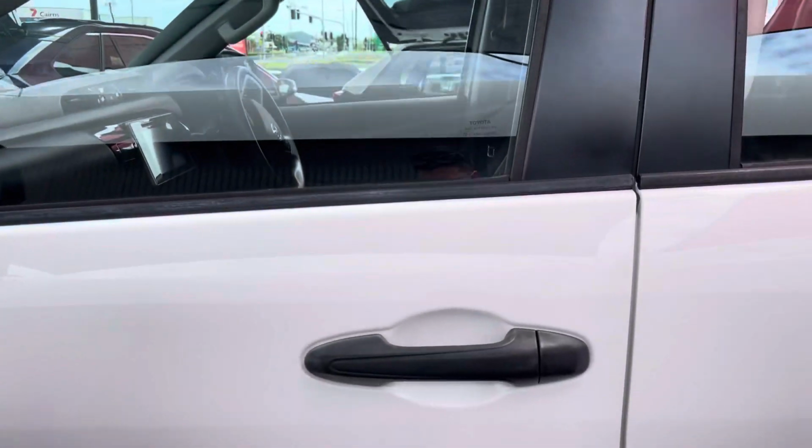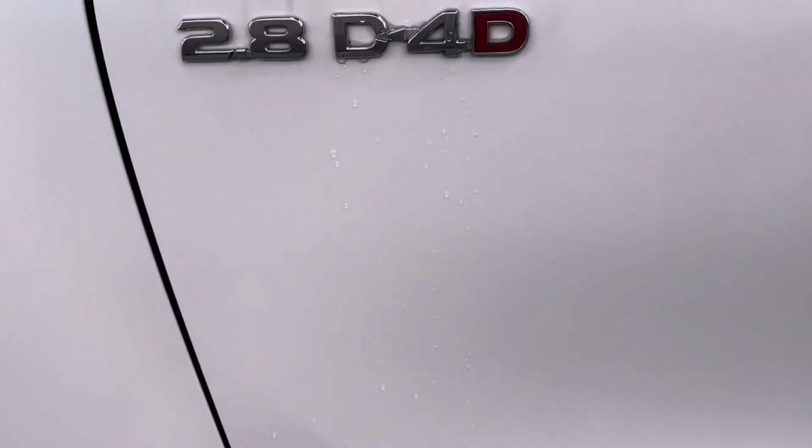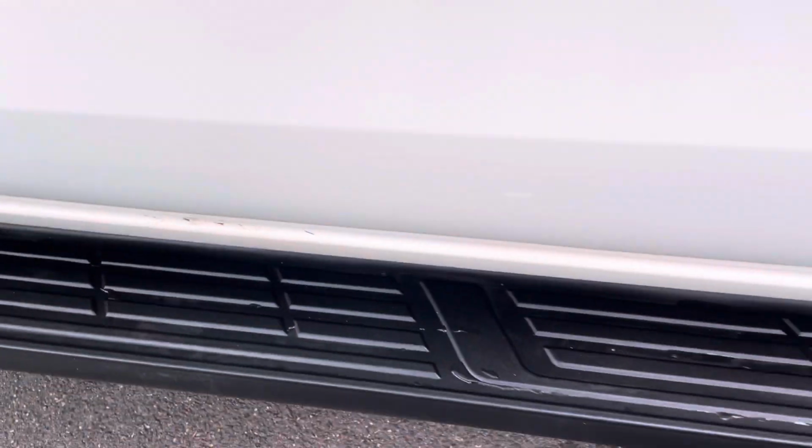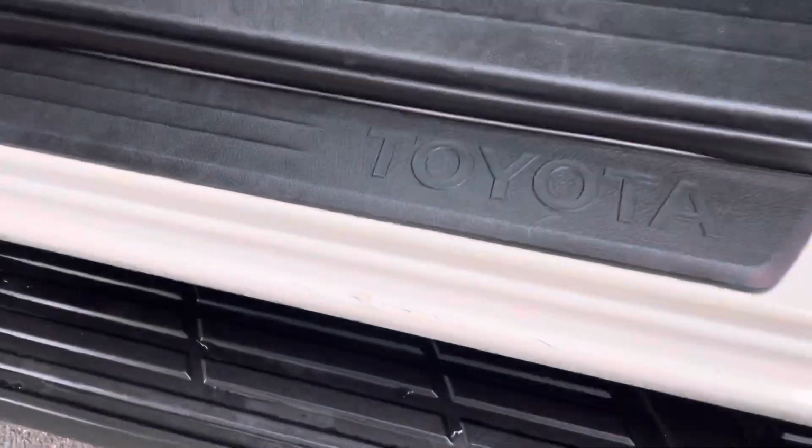Just got your front passenger side door. As you can see, all in really good condition. I think there is just a couple little marks just on the inside there, but nothing really too major. We just like to point out everything in the vehicle and just be as transparent as possible. But as you can see, all your seats all in really good condition as well. As you can see, all your floor all in really good nick. I think there is just a little mark just there, but nothing really too much to stress about.